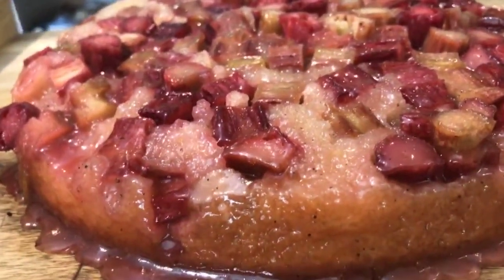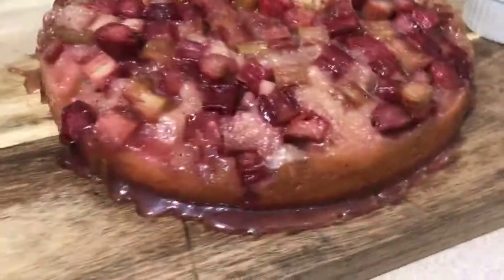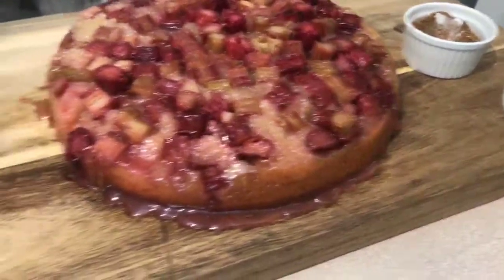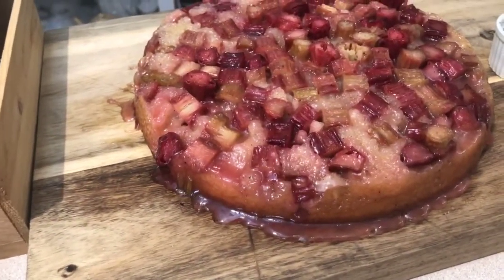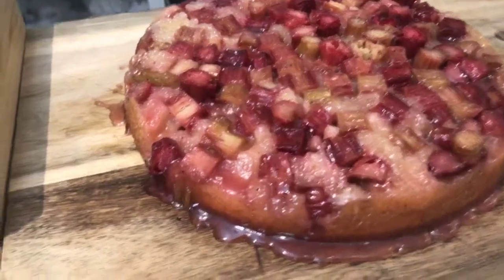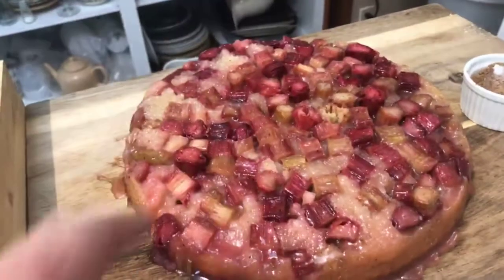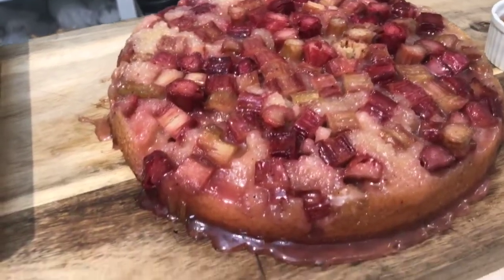So basically what's going to happen is that when it's done cooking in the oven, we are going to take it and we are going to put something on top of it. In this case, this nice flat cutting board. And then we're going to flip it. And as long as you do it while everything is still hot, then the bottom of the pan, which becomes the top of your cake, is going to be nice and juicy, and it's going to come out really easily.